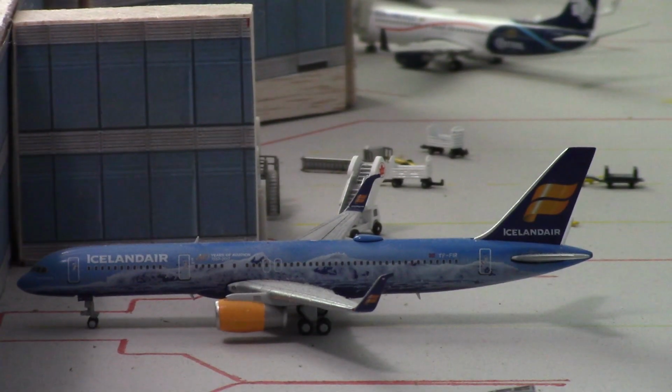I'm still not entirely sure if Icelandair is back at Denver yet. It's a possibility they are, but I haven't seen them on Flightradar24. So this will be heading out to Reykjavik. If it's not realistic, we'll just pretend it's doing a ferry flight out there.